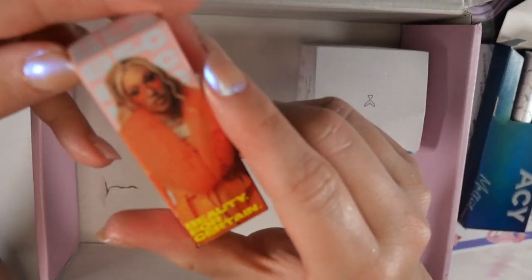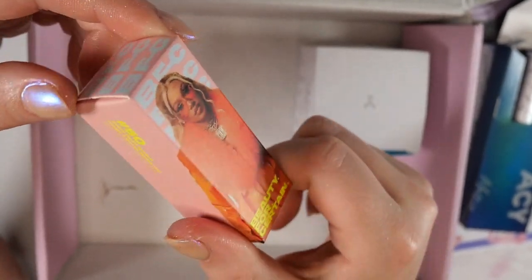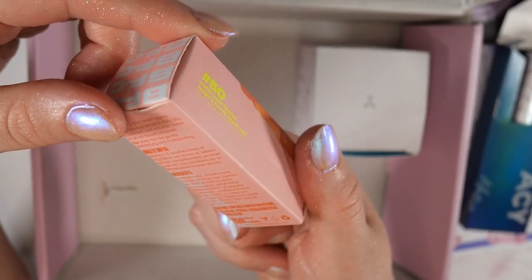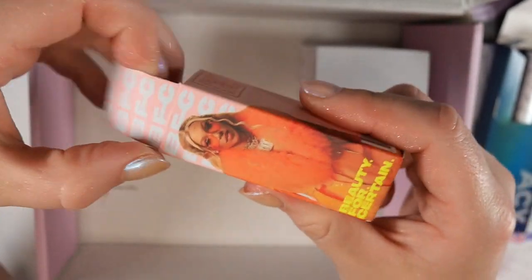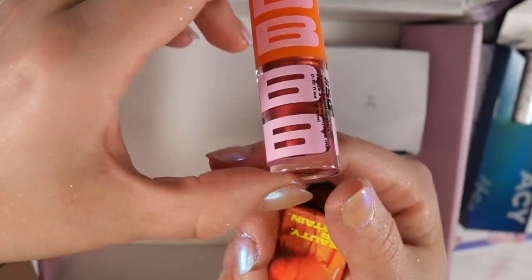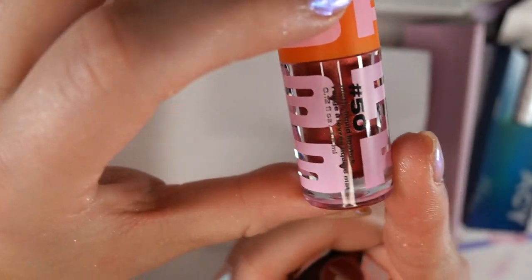Then this is from a brand called Beauty for Certain. It's by the rapper Bia or BIA, I don't know how it's pronounced, but anyway, it's a liquid lipstick. I really like the packaging of this. Here's the outer packaging. Isn't that nice? But anyway, it's a metallic red liquid lipstick.